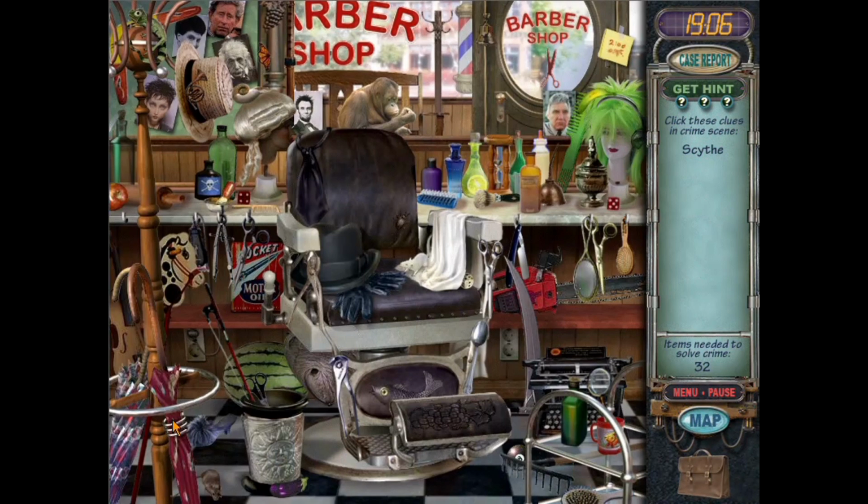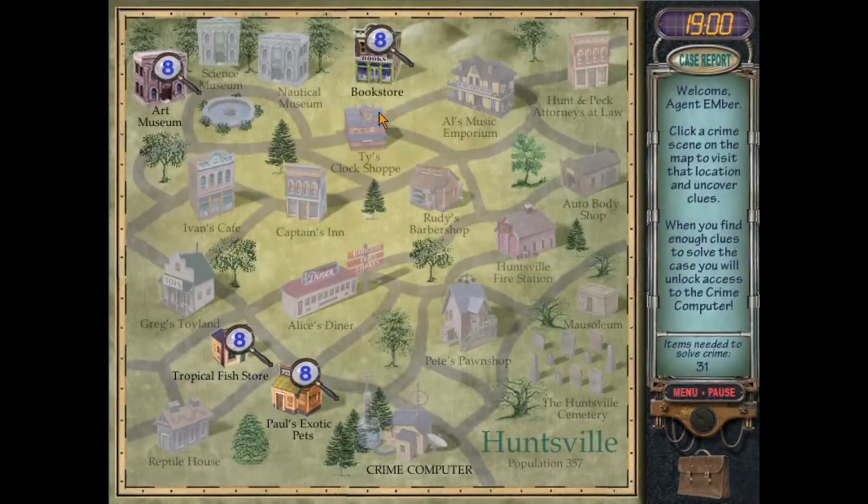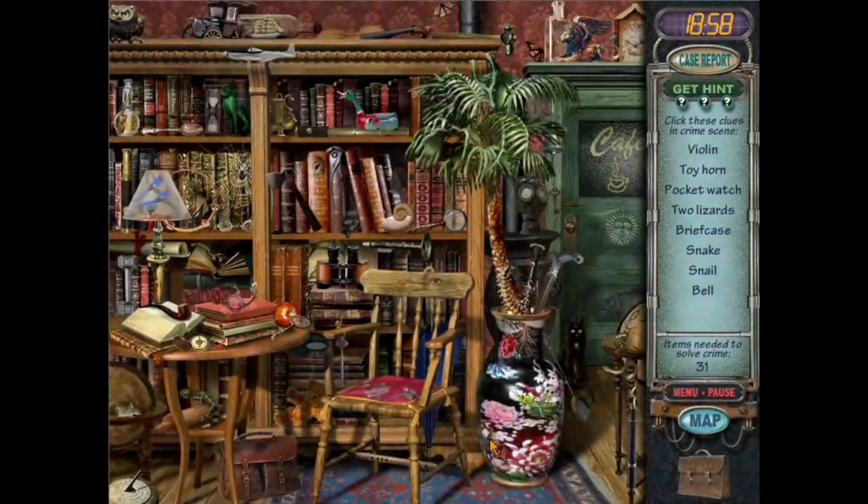So we've found the dragonfly. The last thing we need is the scythe. Come on. Come on now. There we go. Look at the size of it. So we have found all the items in this location. So let's move on to the bookstore where we need to find 8 items.